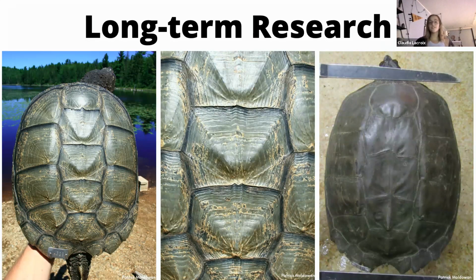However, turtles spend most of their life underwater, which means that over time, the growth rings erode and become quite challenging, if not impossible to count. On the left picture, you can see the really nicely defined scutes and the growth rings in the shell, where you could potentially age the turtle quite accurately. And on the right, you have a turtle that's been underwater quite a bit, and the growth rings are almost indistinguishable.